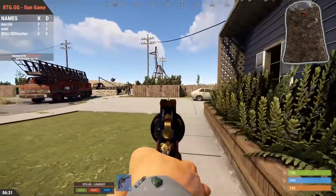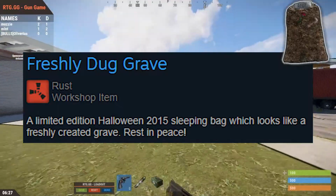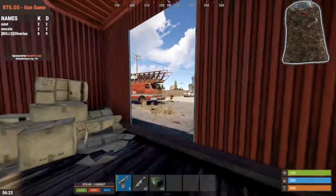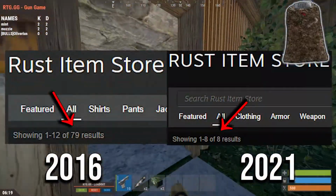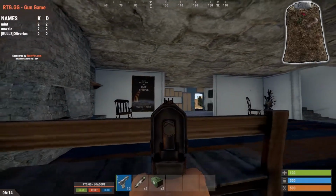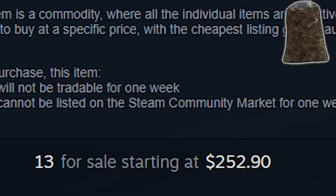This skin has a pretty unique design, and it was released 6 years ago as a limited edition Halloween 2015 sleeping bag. Back in the early days of Rust, skins that came out would stay on the item store for months at a time, so a limited edition skin like this was most likely only in the store for a few days to a week. The Freshly Dug Grave skin currently sells for $250.